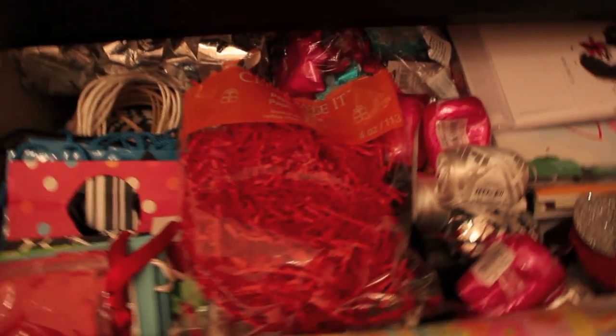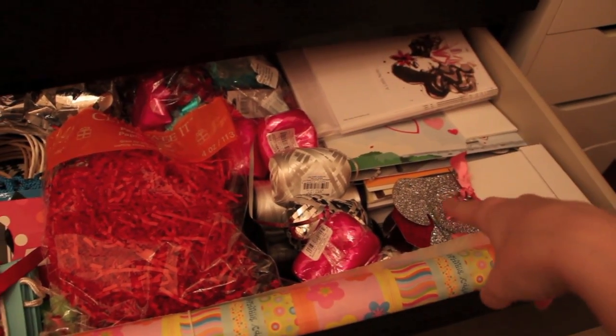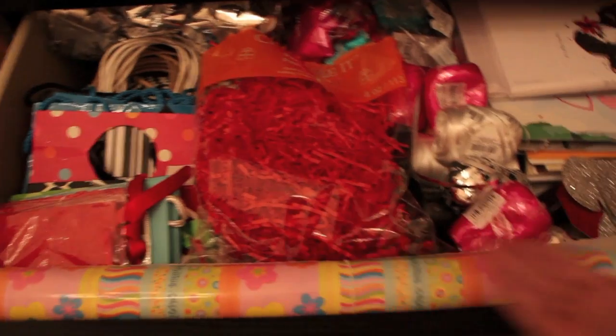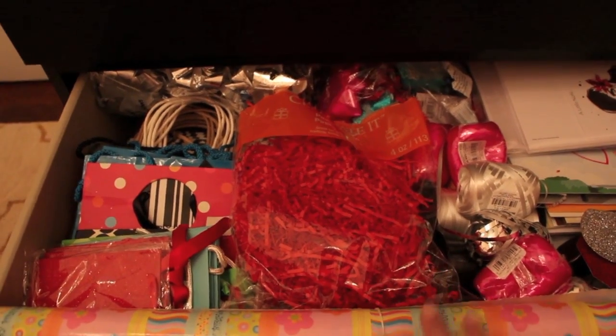And then the next drawer is my gift wrapping drawer. So this has all of my bags and my ribbons and my note cards and my wrapping paper and my little gift boxes and stuff. This is where I come if I have a gift to give someone and I need to wrap it. This is my gift wrapping drawer.